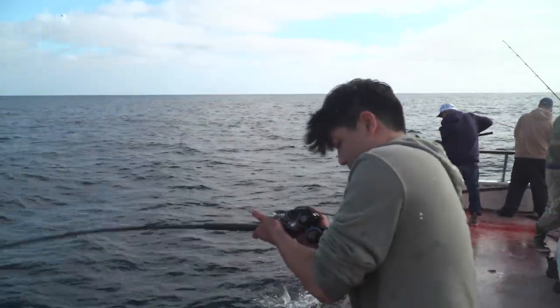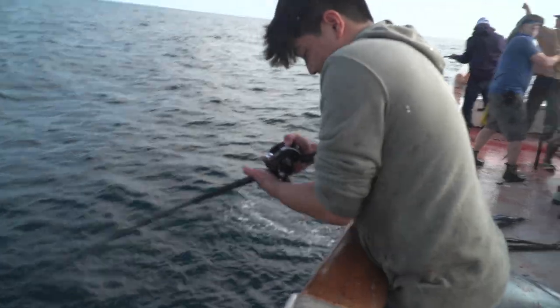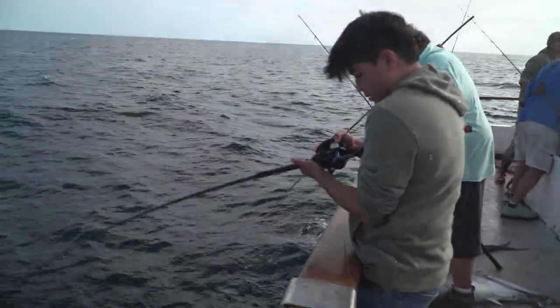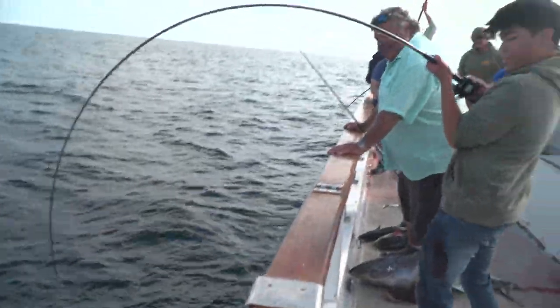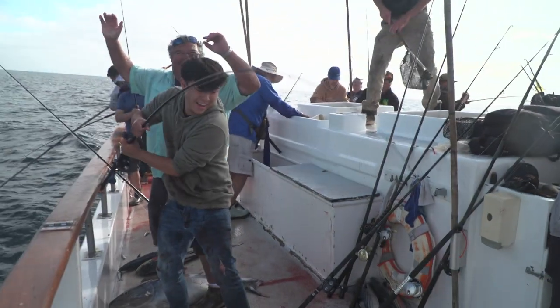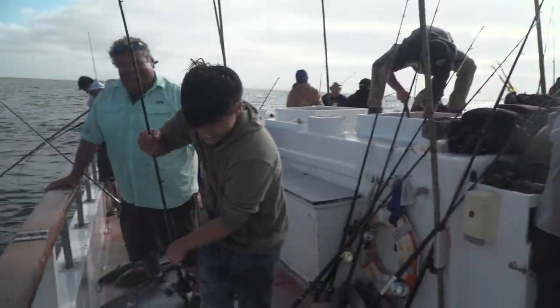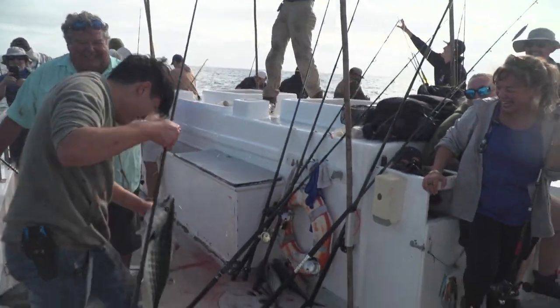Is that bounce it? You want to bounce it? Try to bounce it. Bounce it. Come on. Get it! Wind down. One more time. All the way in. He's got to get in the boat. In the boat. Yeah! Woo! Good job! Hold it in the camera.